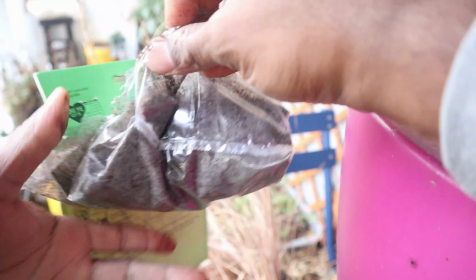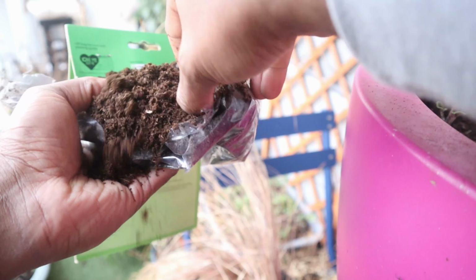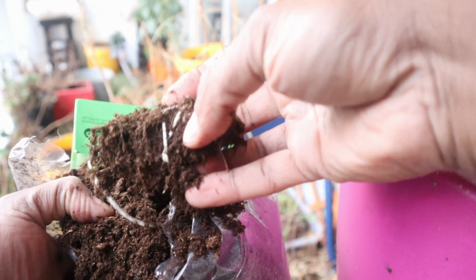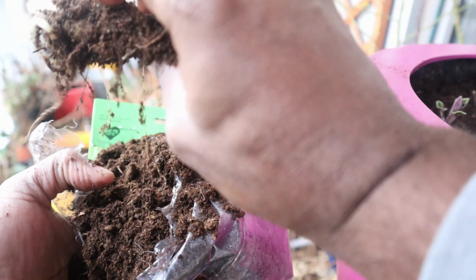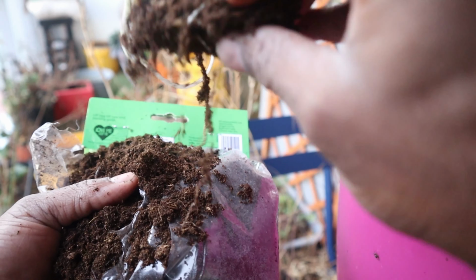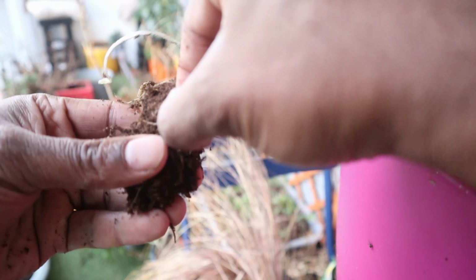If anything, where are you? Okay, so there is some growth here, and it looks like they're bound together, so I'll pop that down.